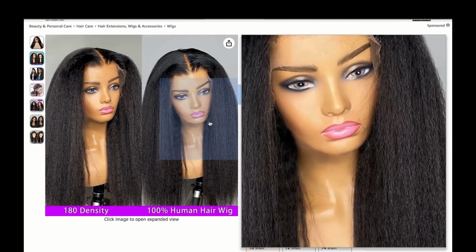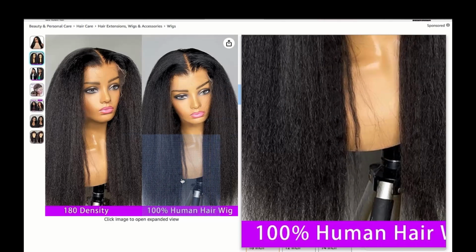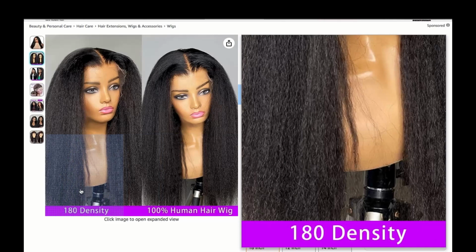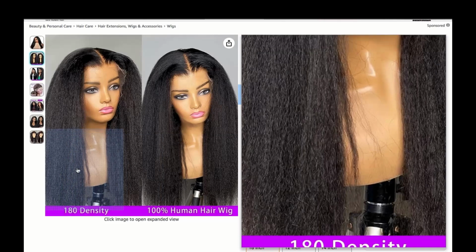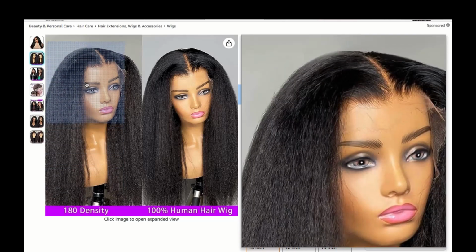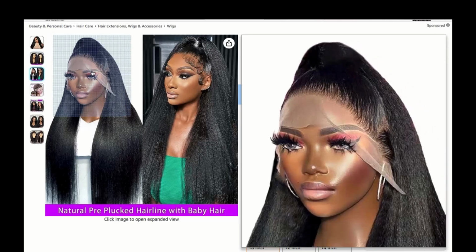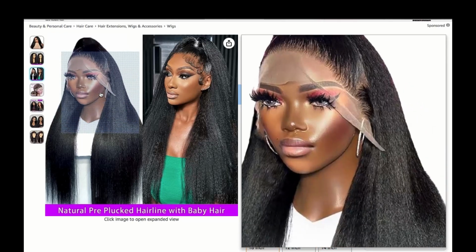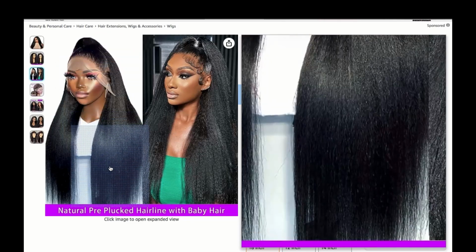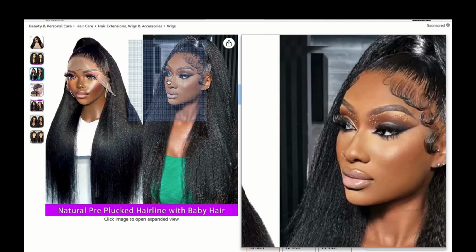in every fashionista's collection. First things first, what exactly is a kinky straight wig and why should you care? Well, it's all about texture. Kinky straight hair combines the best of both worlds, the naturalness of afro-textured hair and the sleekness of straight hair. The result? A fabulous, voluminous look that is versatile enough for everyday wear or special occasions.